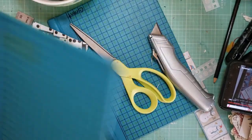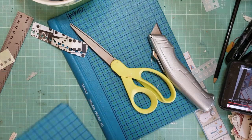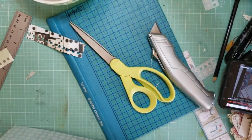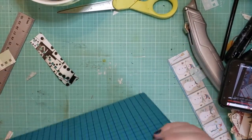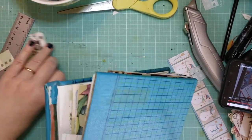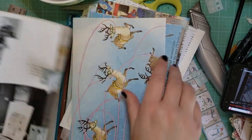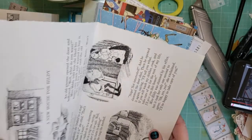This will be the front, then all my pages will be in the middle, like so. And then this one will go, I'm going to cut that off too, but that'll go on the back and the spine will show. That's why I need to be nice and straight and even. I'm not sure if I'll do the spine on camera or not. If I do, I do. If I don't, sorry. It is what it is.